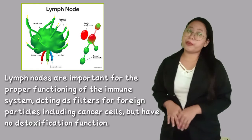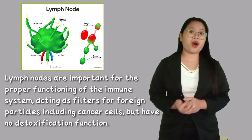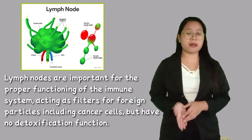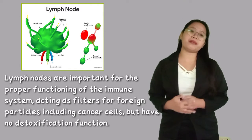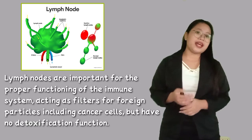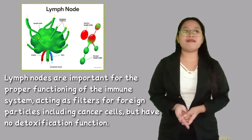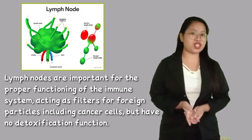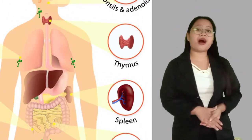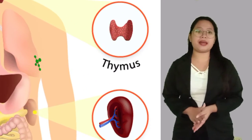Lymph nodes are important to the proper functioning of the immune system, acting as a filter for foreign particles, including cancer cells, but have no detoxification function. The third part of the immune system is the thymus.